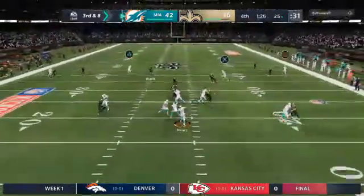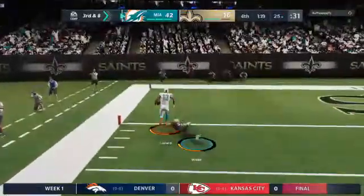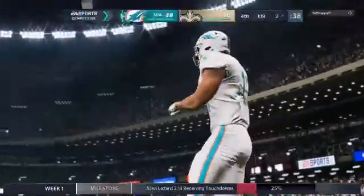They go play action. Rivers able to find the zone. The 20, 10, and they are going to score again. Yet another touchdown as they just add to their totals.